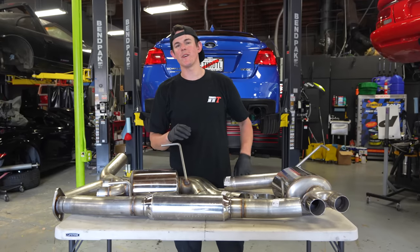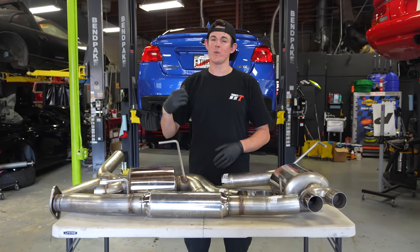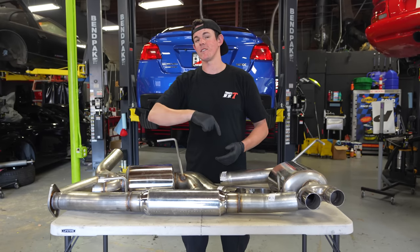Time for our AWE Touring Exhaust System. This is a quad tip system. The car currently has a twin tip, just a standard dual setup on it. So we're gonna pull that off, get this beautiful exhaust on. Let's go.